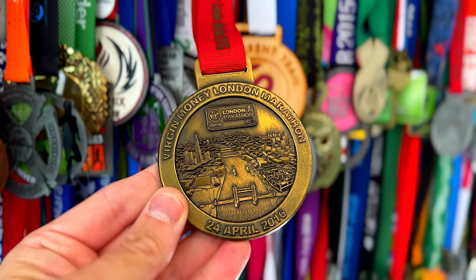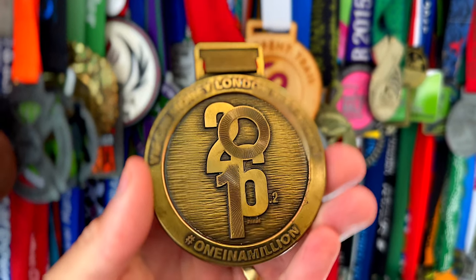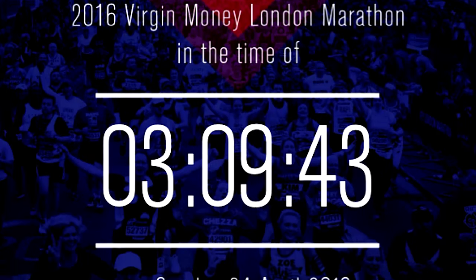This is my 2016 London Marathon medal, and it remains to this date my fastest London Marathon so far and my 2nd fastest ever marathon at 3 hours and 9 minutes.